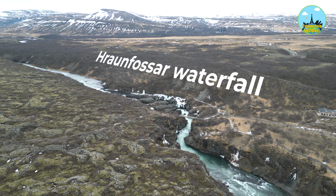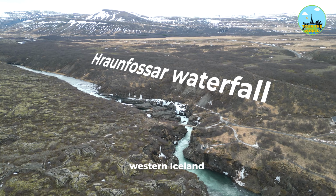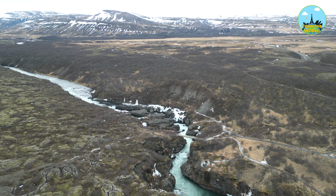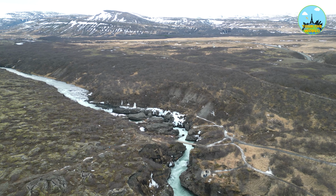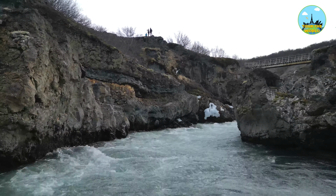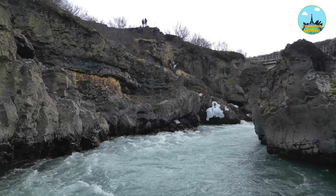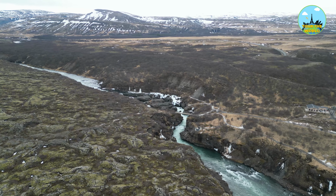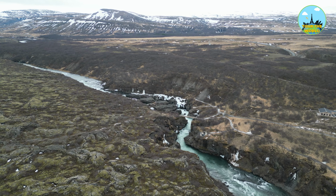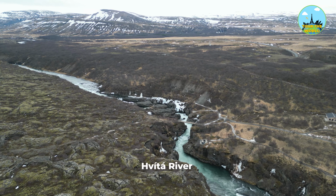Continuing our journey, we visited Hraunfossar, a unique series of waterfalls in western Iceland. Unlike typical waterfalls, the water here emerges from an underground river that flows through porous lava fields, seeping out through countless crevices. This creates a mesmerizing spectacle as the water gently cascades over a nearly 900-meter stretch, flowing down moss-covered rocks into the Hvita River.